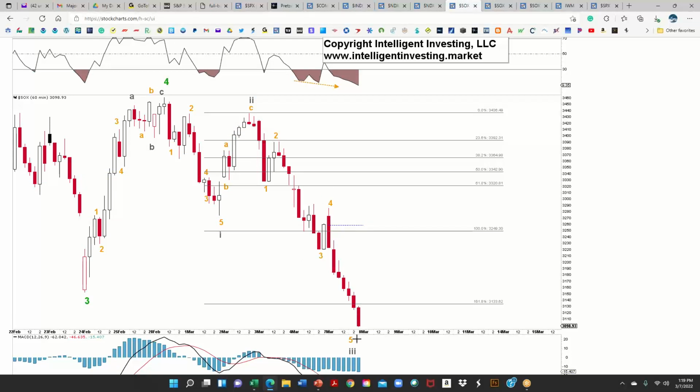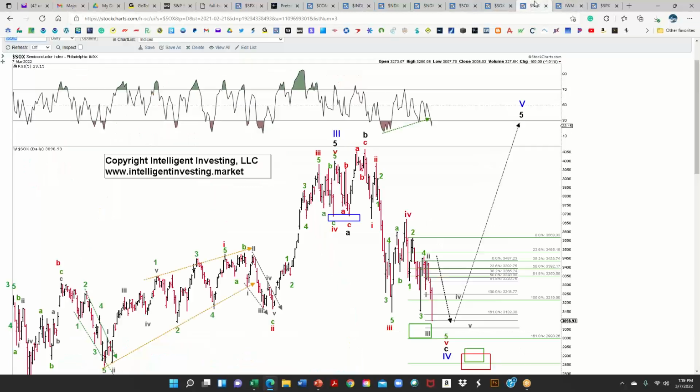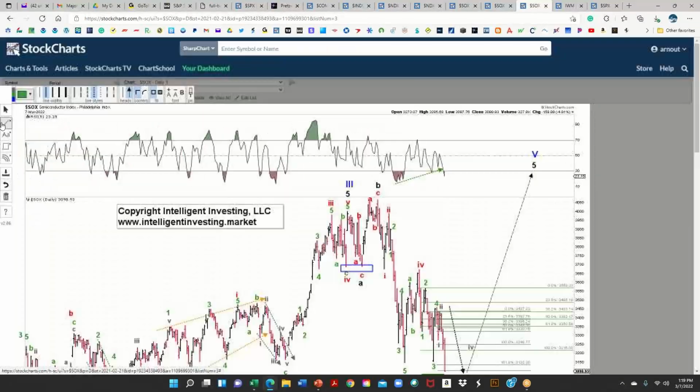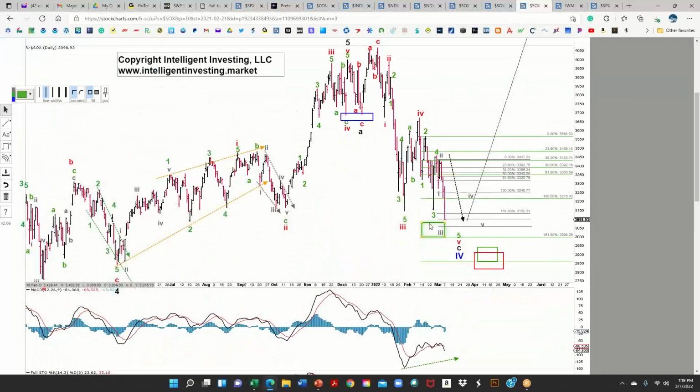1, 2, 3, 4. And we should now be in 5 of gray 3, a 4, and a 5. So that would look something like this on the daily time frame. 3, 4, and then of course this wave 5 is going to go lower. Please remember that wave 3 here was not achieved to the ideal target zone, so we still can reach this target zone here. This remains on the map. That has not changed. We can go this low for the semis.